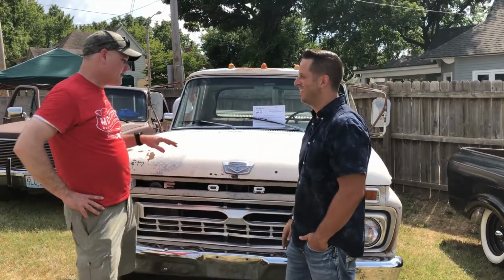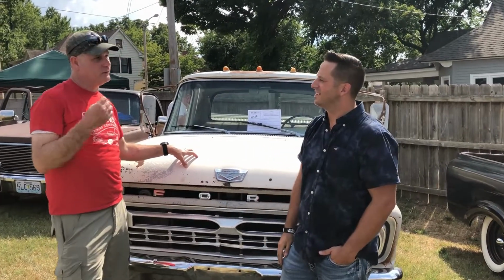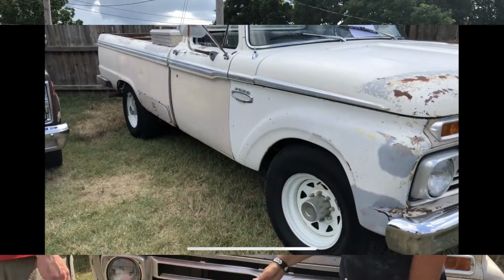It's an F250, but it's not. With the custom package, you could get the camper special added on to a 250 or a 150 or 100. Basically, for the camper special they put on the 250 rear end and springs, heavier duty components for towing. So this is essentially the early heavy 100. That's cool. But one side says F250 on the fender. Yeah, this is not the original fender.